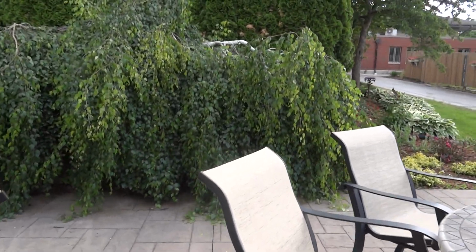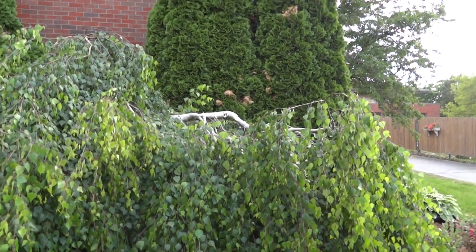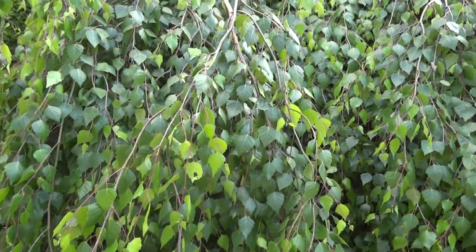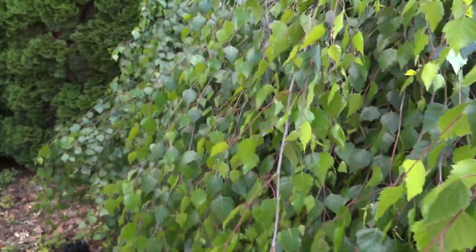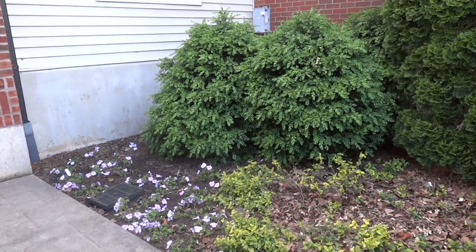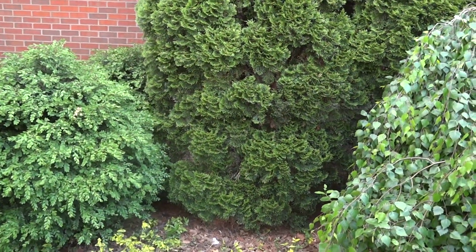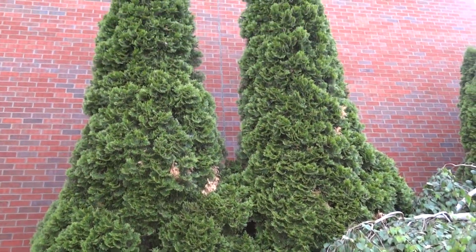Isn't this weeping tree gorgeous? Just gorgeous. I don't know what it is, but it has bark of a silver, almost like a birch, and the leaves in fact look like a birch. I wonder if there is a weeping birch. And then Mom planted some leftover annuals in this corner, real shaded. Their boxwoods look excellent, and I think those are boxwoods, correct me if I'm wrong. And then there are arborvitaes.